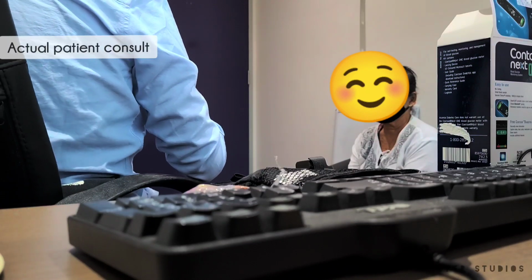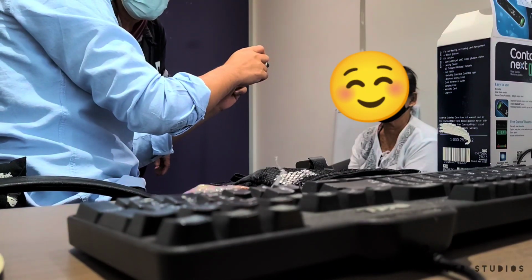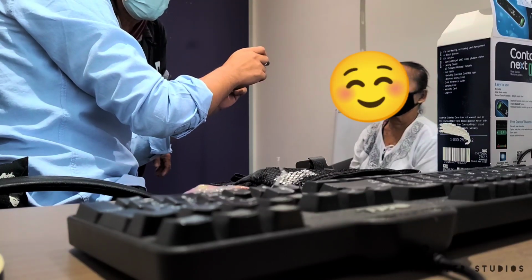And then, do you want to come closer? So you see that line there? That's the black, and we'll just call it white.